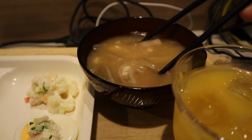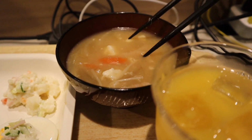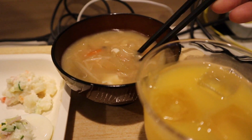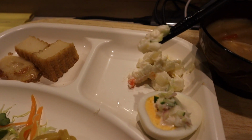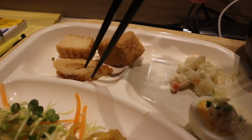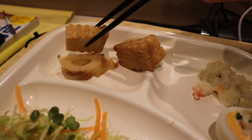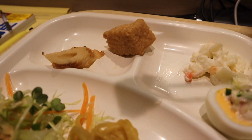And the miso soup, obviously, has a lot of stuff: carrot, daikon, tofu, shiitake mushroom, onion, which is great. Potato salad, always good. And this fish cake or tofu. This one is tofu. This one is fish cake. Let's try it here. Okay. Sweet. Very good.